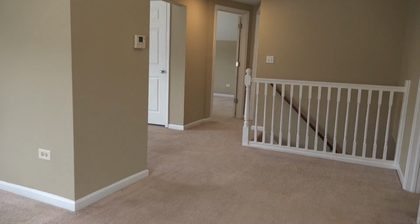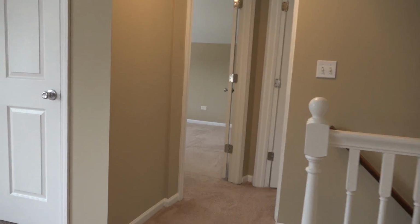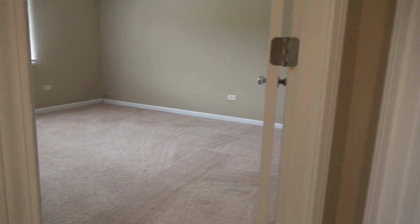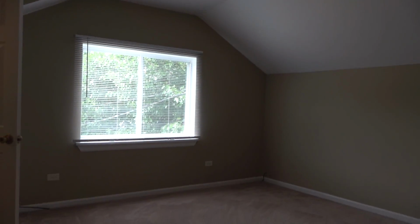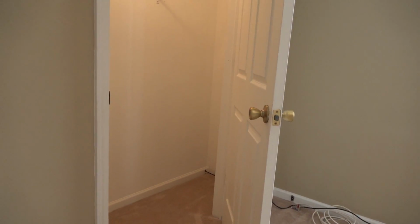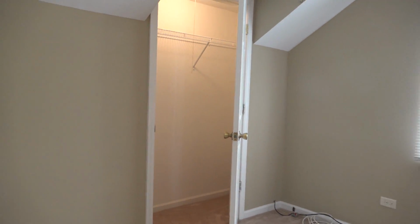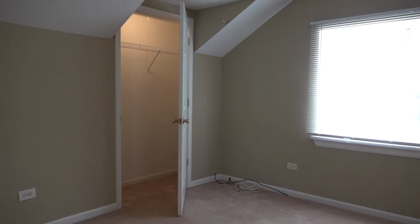And then if you go up the stairs here and turn right, you go into the 2 bedrooms. We'll go into the front bedroom first. Front bedroom does have a ceiling fan and a light. One nice big window for lots of light. And a large closet. There also is a cable line in here, so you can have a TV in here. You just have to have it hooked up from the cable company.